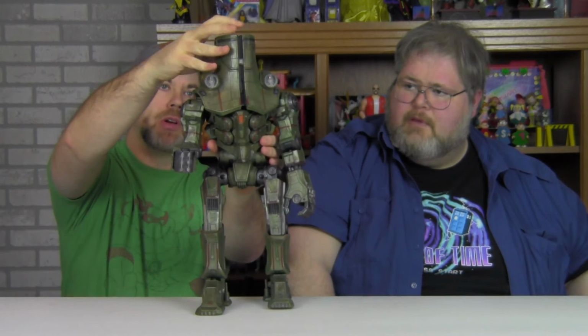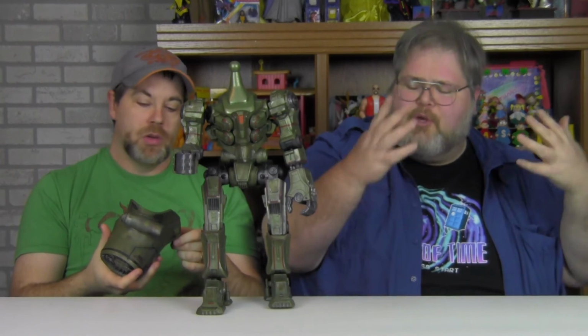What's cool about this though is that the head here is on a ball joint too. Yeah. So it can move, but it's also designed... Well, it's not really. I don't know that it's specifically designed to pop off, but it's like Hasbro Transformer toys where it comes off easily, so you can put it back on.